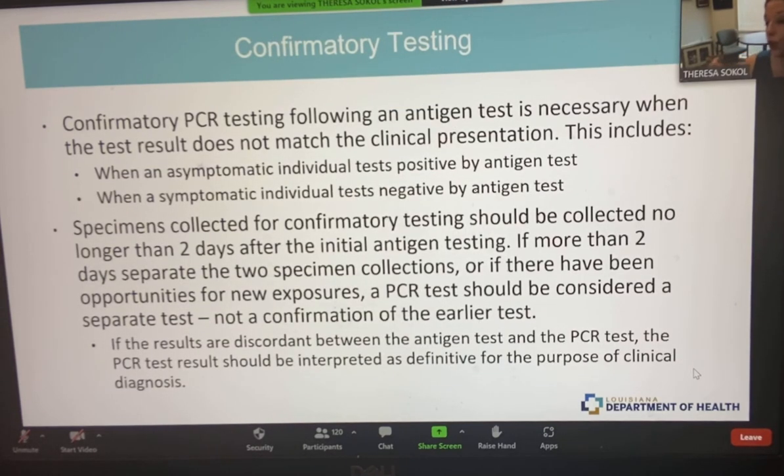So I wanted to just go over the confirmatory testing again. There are two situations when antigen testing is being used where a PCR needs to confirm that antigen test result. And that is when an asymptomatic individual tests positive by an antigen test. That's important, especially for the residents, for example. As I said, we have false positives and false negatives with an antigen test. The PCR is really the gold standard. So when we have discordant results, we're going to rely on the results of that PCR test.